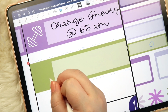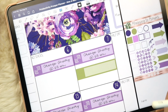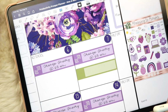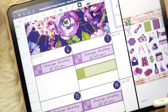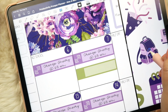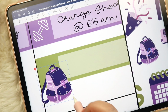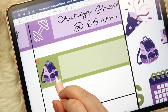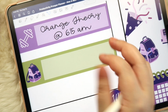And then, let's see, what do I want to use for like school? I could put this little backpack. Maybe that would be cute. Let's see what this looks like. Just do like this little backpack on top to kind of mark that it's school. I think that looks cute. Okay, so let's do that.